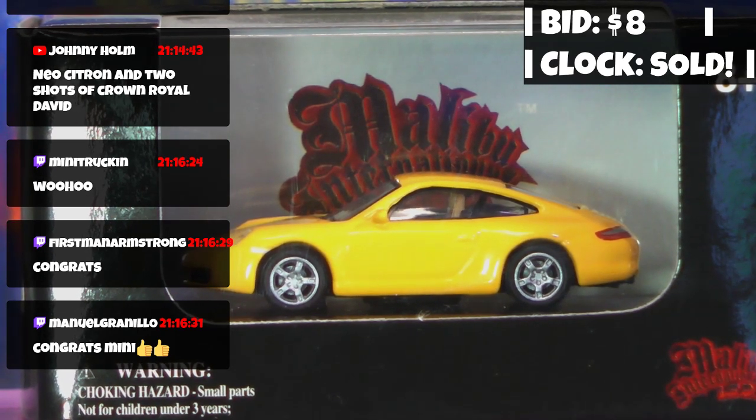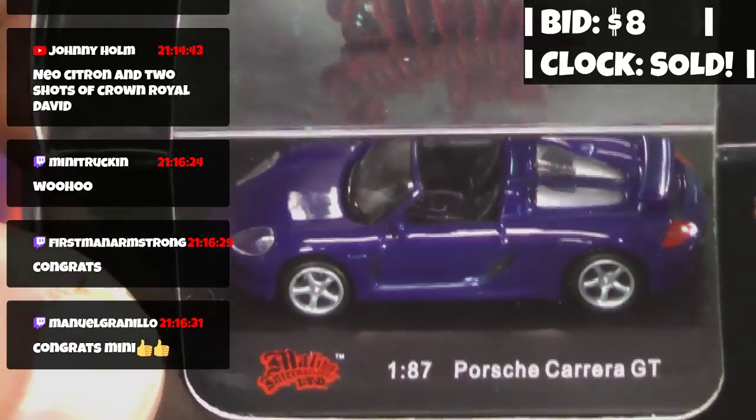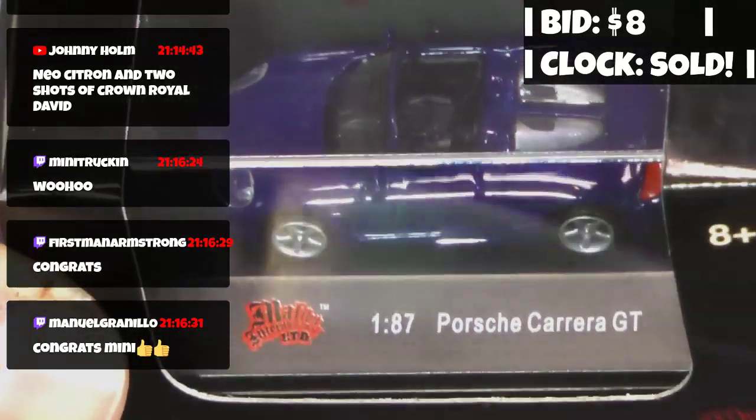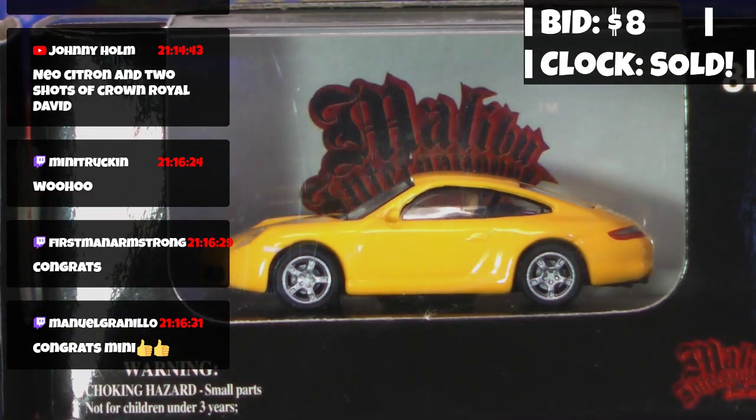I also have a black Porsche. I have a black Porsche too. Check it out. I have the black. It's not a black one, it's a purple one. Porsche Carrera GT. I'll do a winner's choice. I got two Porsches. Winner's choice.